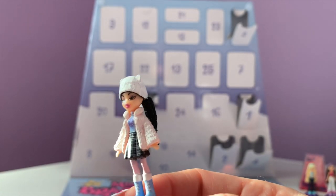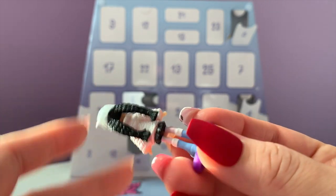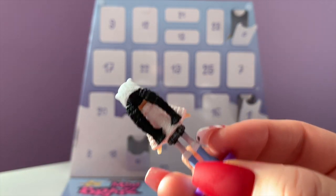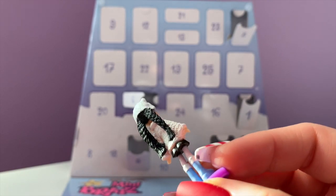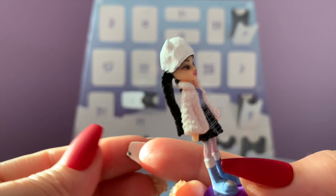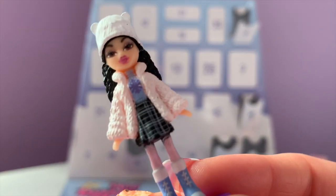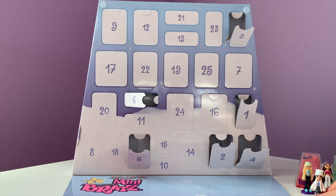She's so cute. Look at her beanie. Oh my gosh, look at her hair with the braids. Oh, let me get this out of my nail real quick. She's so cute. Oh my gosh. Let me get her focus. Sorry. Okay. I think you guys saw enough of her.